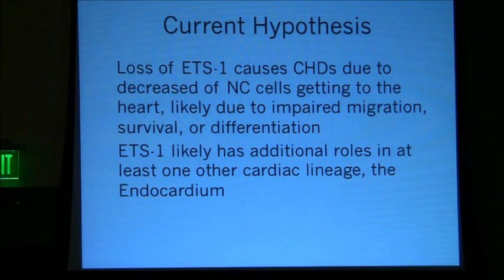I haven't talked to you today about our other ideas that are not that far along, as far as the role of ETS1 in at least one of the other cell lineages that we have shown it to be expressed in, namely the endocardium. But I suspect, for example, total anomalous pulmonary veins is probably not a neural crest cell defect, but more an endothelial cell defect, and so that's something else that we're going to be looking very closely at.